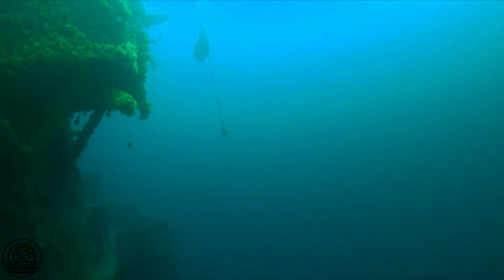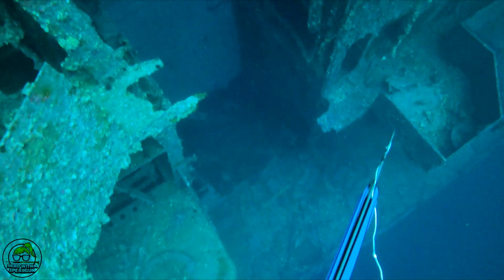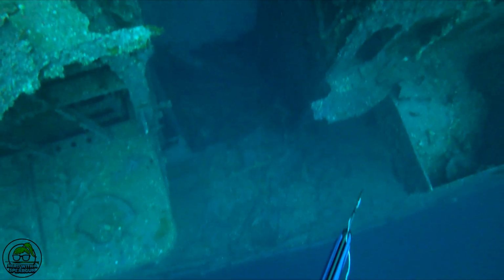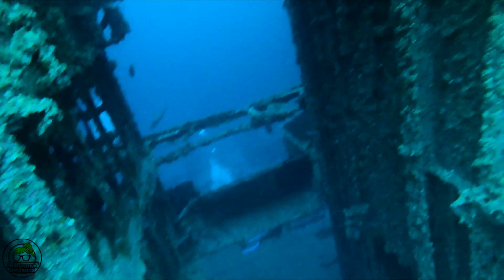When I look up, you can see the American flag and a POW flag. And I started to go through and explore the tunnel, what is now an underwater tunnel through her tower.